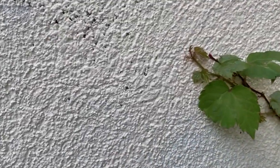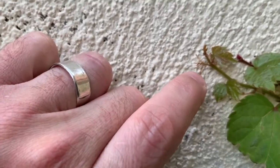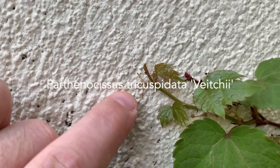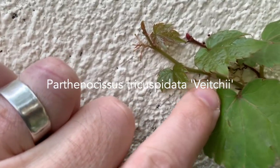This is the other Boston ivy that's growing here. So it's interesting because you can see how it's creating these little structures that are how it gets attached to the wall. Here you see this one.